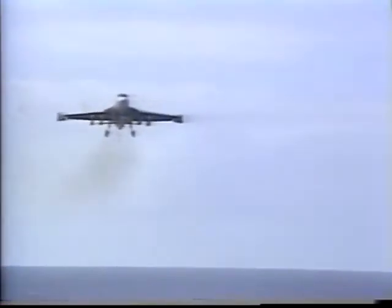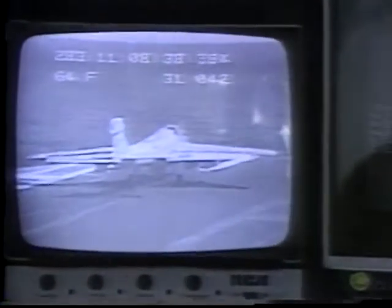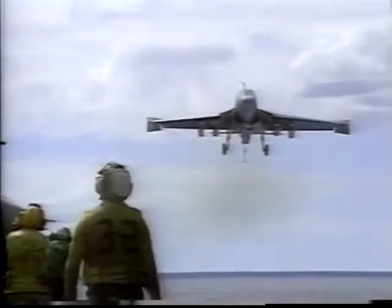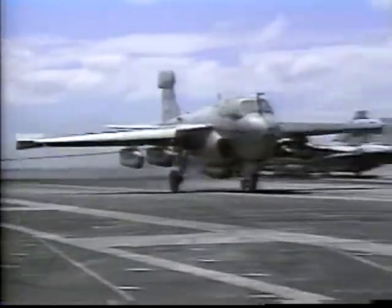From the time you're rolling out on final, which naval aviators call rolling in the groove, you're shooting to have the meatball in the center, the airplane on speed and on lineup, and then you just fly your approach all the way down until you hit the flight deck and go to full power.